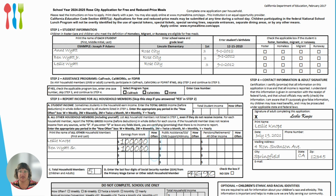All right. What we're missing here is the frequency. So they both wrote $100,000 next to their name, but they didn't say how often. We might assume that that's yearly, but we do need to confirm that with the family. You may have also noticed, if you have a keen eye, that this date is not an accurate date. That would also be a problem. But let's assume this was a 2024 date instead of 2021.